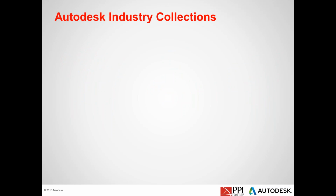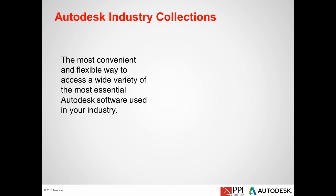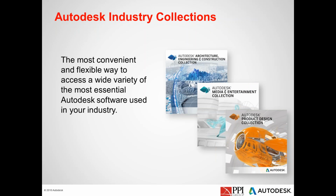As of August 1st of 2016, Autodesk delivered the Industry Collections, the most convenient and flexible way to access a wide selection of the most essential Autodesk software used in your industry, all in a single collection that will continue to evolve and get better over time. There are three collections, but the one I think is going to be of most interest to everyone on this webcast today is the Architecture, Engineering, and Construction Collection. There are two additional collections, which are the Media and Entertainment Collection and the Product Design Collection.